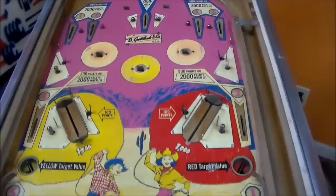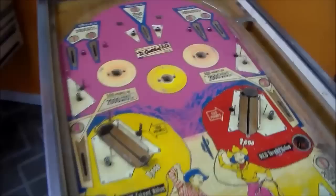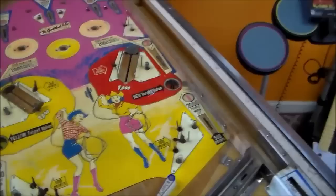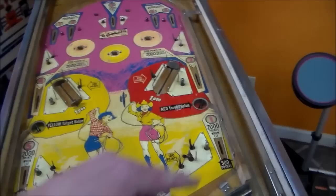So I'm thinking I'm going to touch up this blue. I'm going to touch up a little bit of the blue up here if I can get a real good match. And then I'm going to try to make this look a little better. And then we're going to leave it alone. I might redo some of the black lines. I also used the pink to redo the numbers on the inserts.